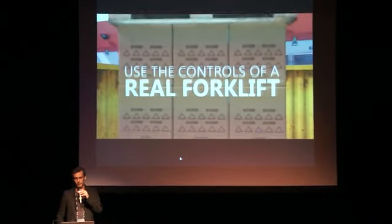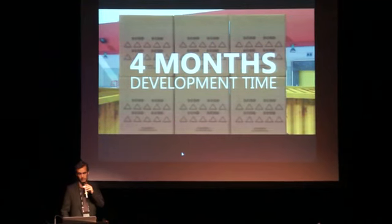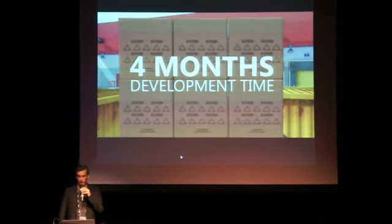We had to use all the controls of a real forklift. And we had 4 months development time. That was with one or two people to do this.